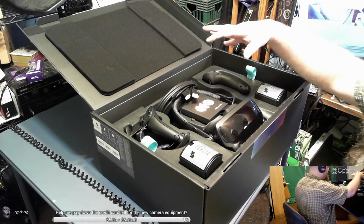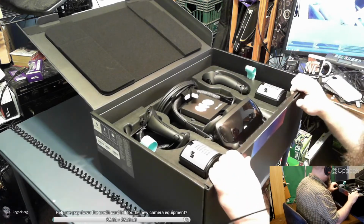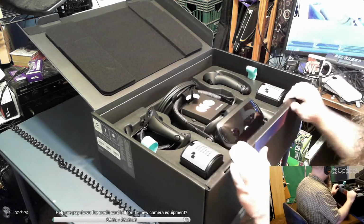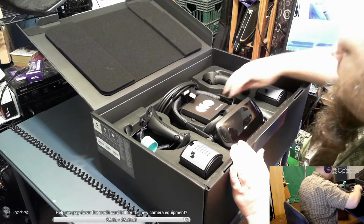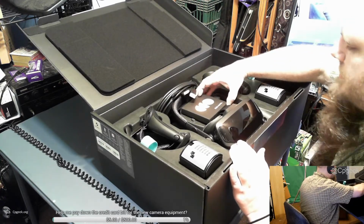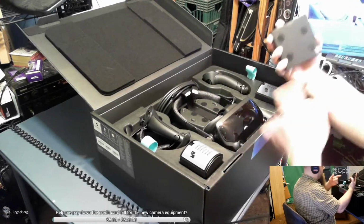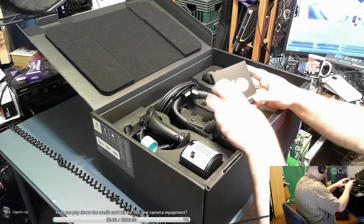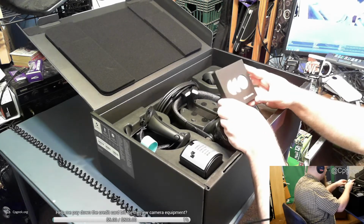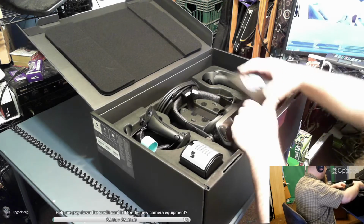So we've got the headset itself, the two base stations 2.0. We've got the controllers, and looks like a pretty sizable cable. And Hello Worlds, which is Velcro. I really like that. That's a good touch right there. And a nice Index logo here. Hello Worlds with the play on the old programming exercise.